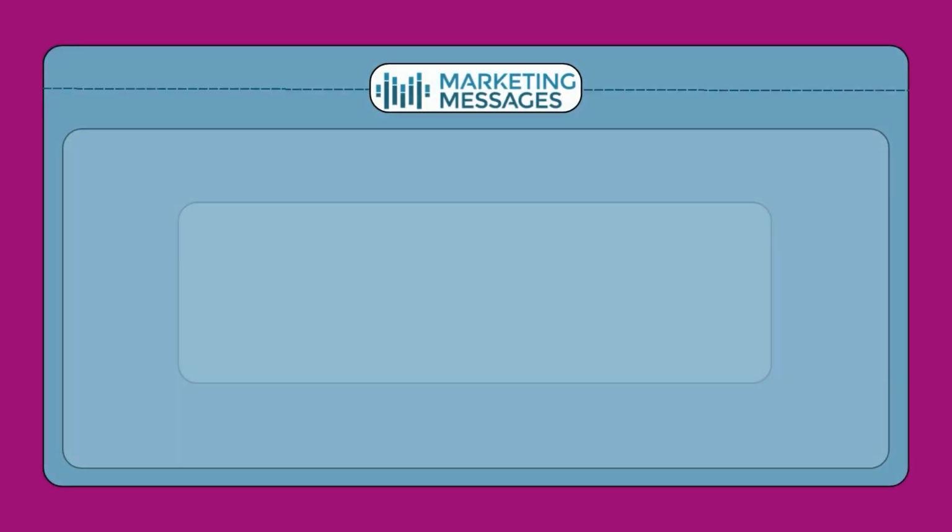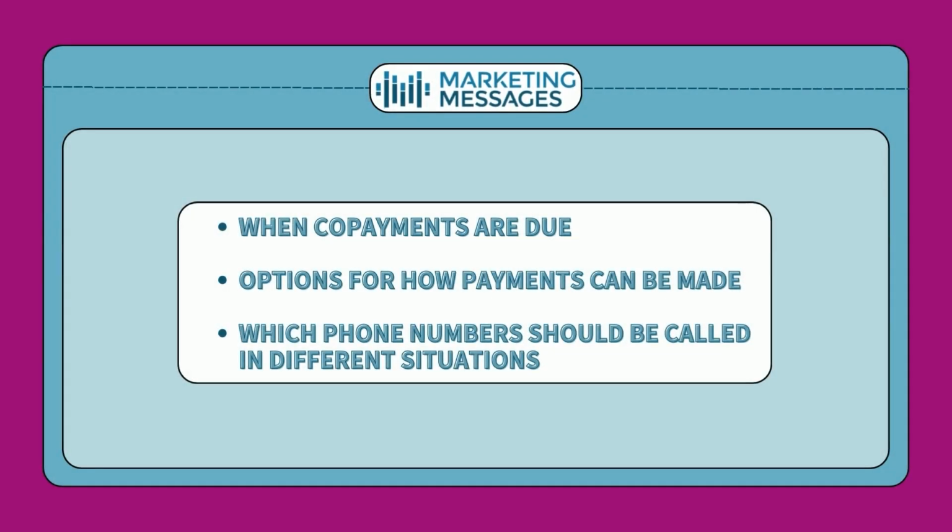Number 3, healthcare insurance. Healthcare insurance and billing questions are critical. They're often stressors for underserved communities. Now, a phone system can handle the communication of simple but important information like when co-payments are due, options for how payments can be made, which phone numbers you should call in different situations. For advanced IVR systems in which caller-specific information is provided, like balance due and due date, it's particularly important that the caller understands all of the information and that language barriers aren't an impediment.